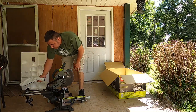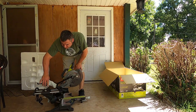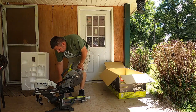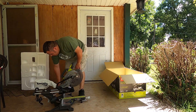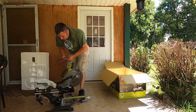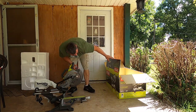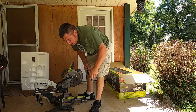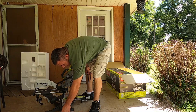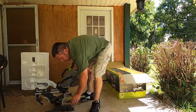I know the dust bag will go right here, but what I'll probably do is put my shop vac on this, and it actually catches the dust. And this is probably going to hold the wood. And this, I have no clue. Oh, it's going to help keep the wood balanced.